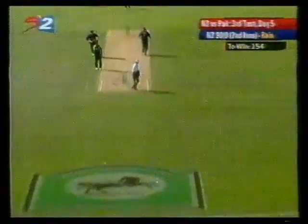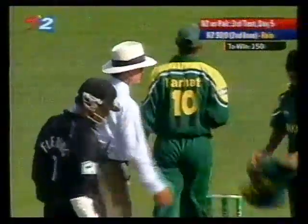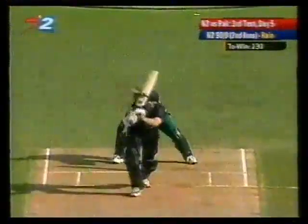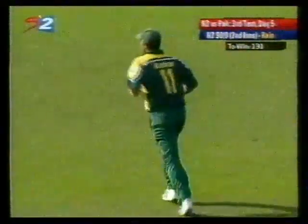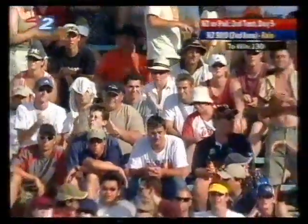Down the ground. This is quite nicely timed. It's going to race away. That'll make it to the rope. 80 for 2, a good over for New Zealand. 100 up for New Zealand in the 27th over, and a good fight back here after they were 35 for 2.